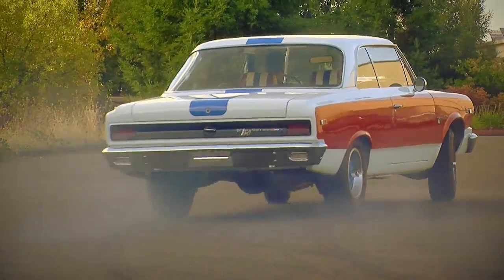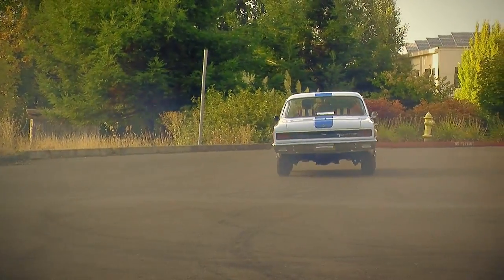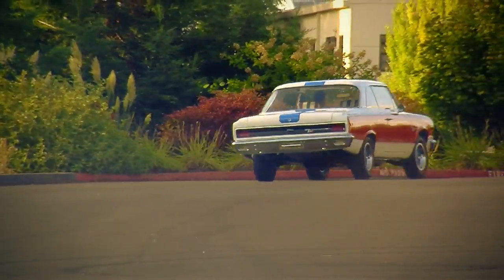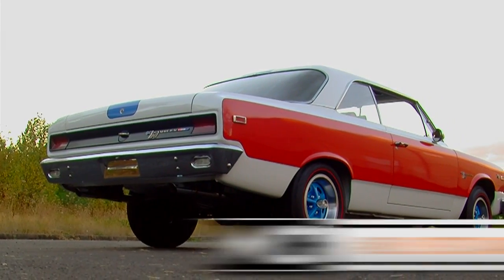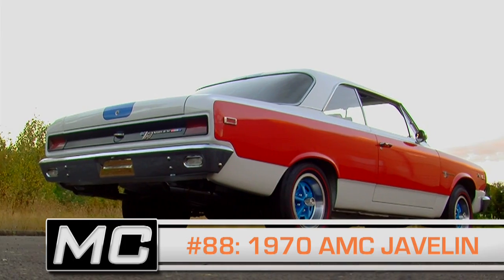But I always thought that the stripe might be on backwards. Like maybe it should have been pointing forward because that's the direction of the car. I don't know. What do you think? You can see that car in episode number 88 of Muscle Car of the Week.